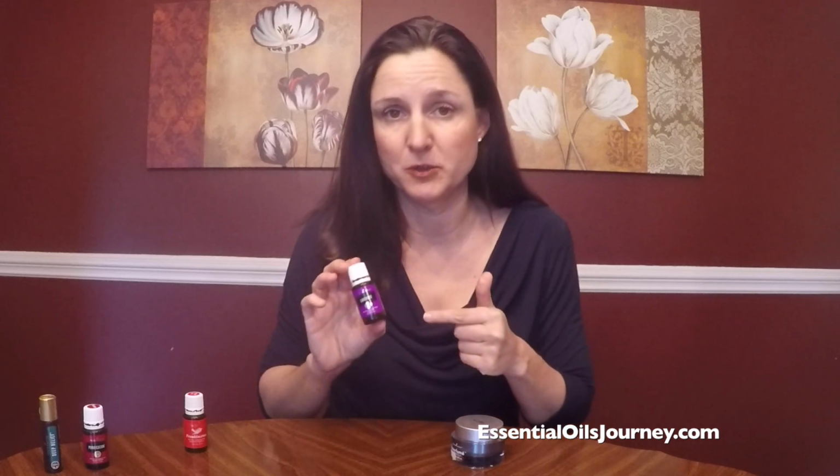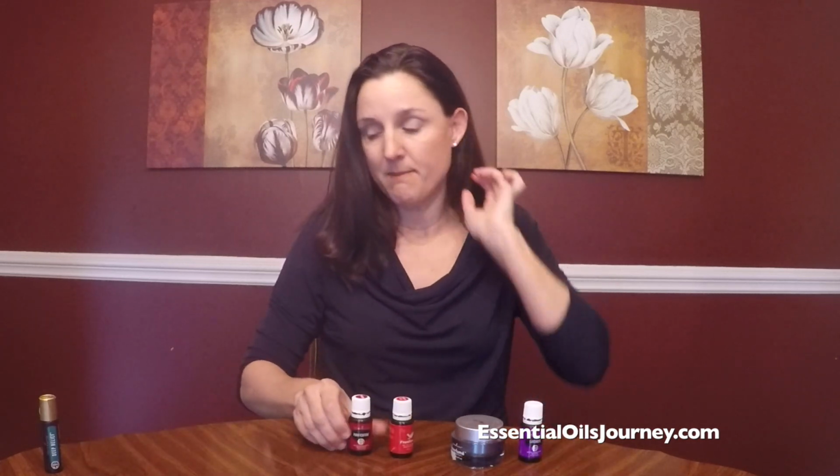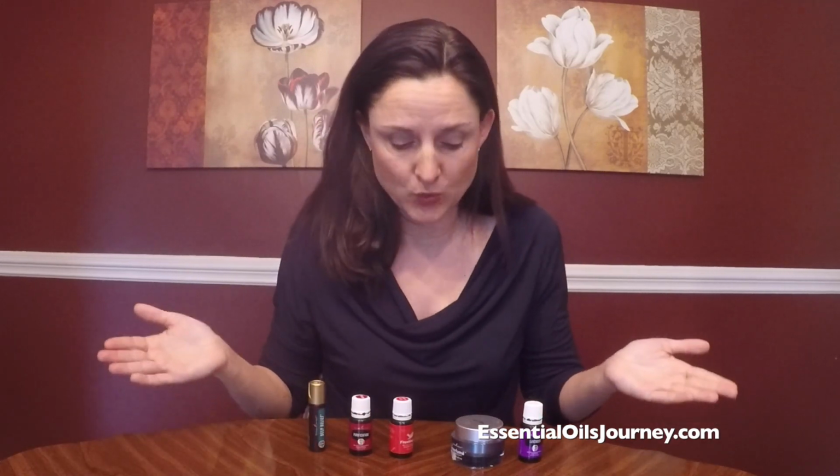And speaking of skin, I can't remember if I mentioned another one of the great uses of lavender is for skin issues, for anything with some aging in your face. Lavender is a great go-to oil for that as well. So there you have it. My top 5 favorite Young Living essential oils.